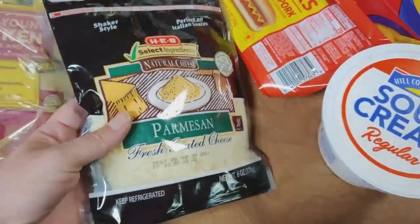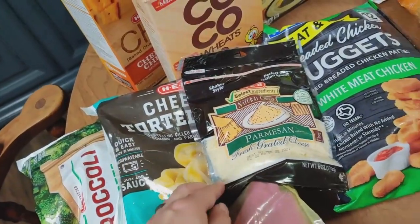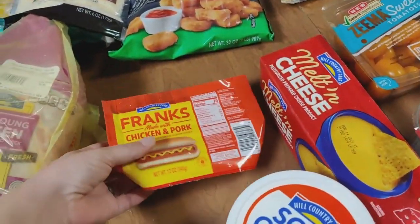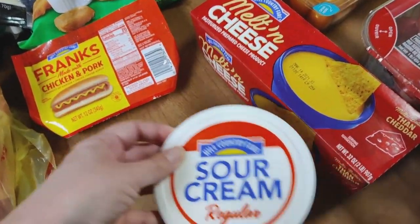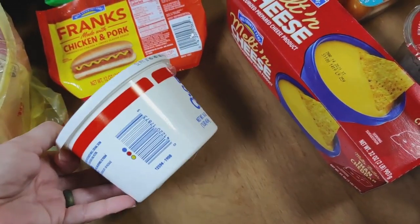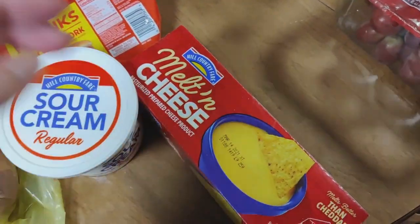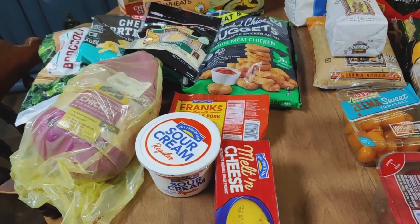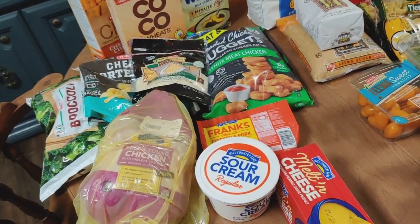We have some Parmesan cheese for the tortellini soup. Some hot dogs for another lunch option for the boys. A 1-pound tub of sour cream. And some HEB brand Velveeta cheese. So that's all of the cold stuff. I'll get this put away and we'll get to the rest.